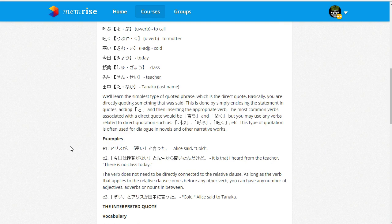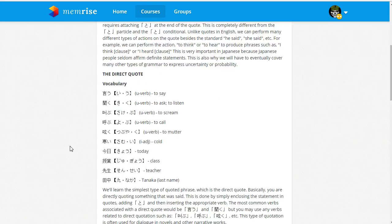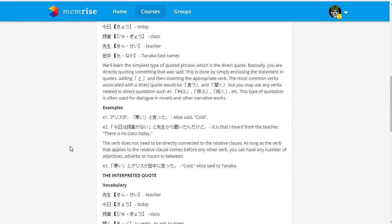We'll learn the simplest type of quoted phrase, which is the direct quote. Basically, you are directly quoting something that was said. This is done simply by enclosing the statement in quotes like brackets and adding the to particle to it, and then inserting the appropriate verb.